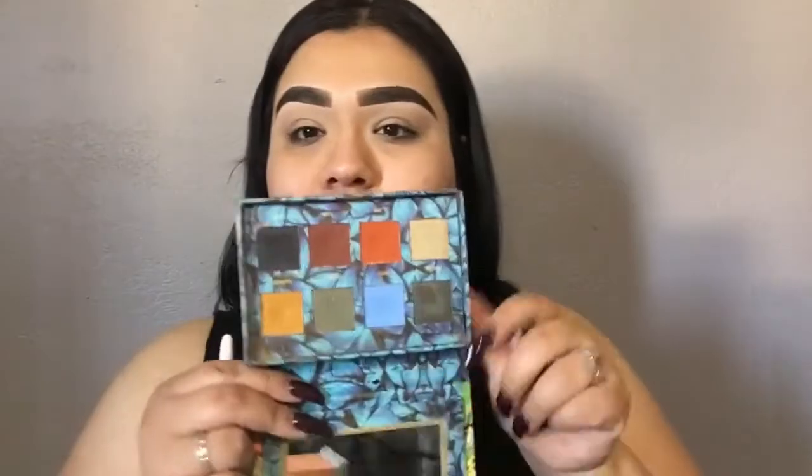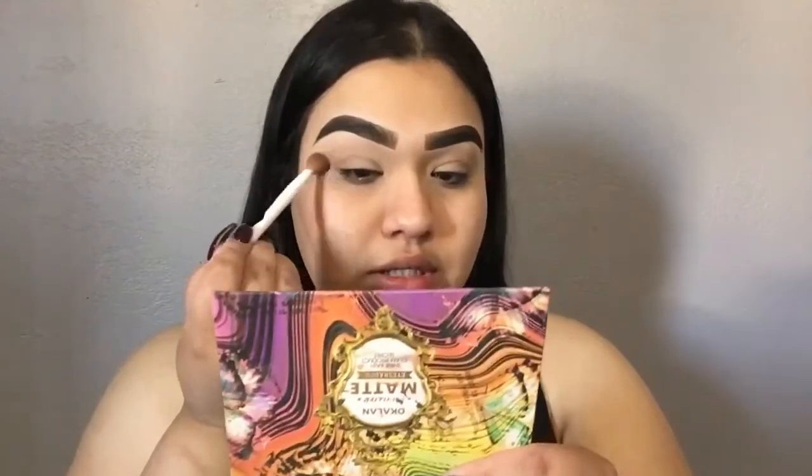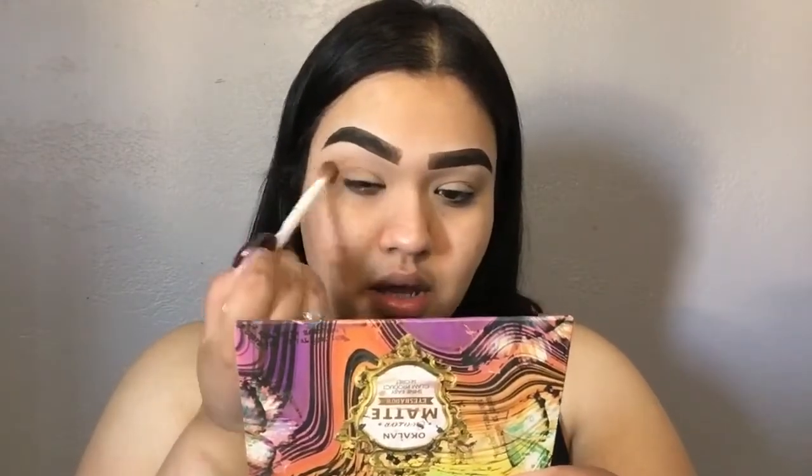So let me check out a few things. The first shade that I'm going to dip into is this color here. It's called mustard yellow. So I'm going to use this and work that into my crease. Really lightly. Should I bring you in closer? Maybe just a tad, huh? Right up on there. Okay, since we're working on the eyes right now, I'm just gonna bring you in super close. And there we go.